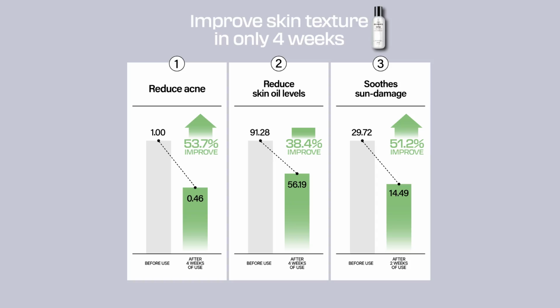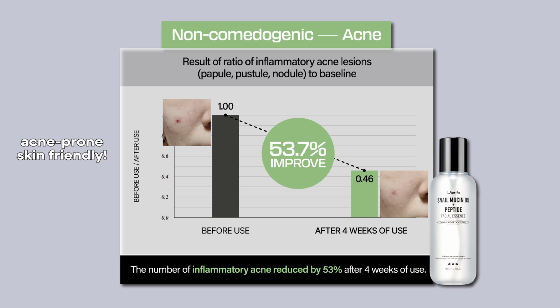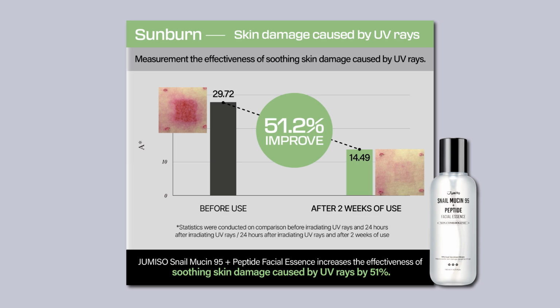As the main ingredient, it has snail mucin and peptides. It's a highly functional product that gives you a lot of skin benefits like improving acne. You don't really think that with snail mucin, but it's amazing for that. The formula is really good for that, and it's really good at recovering your skin from ultraviolet ray damage.